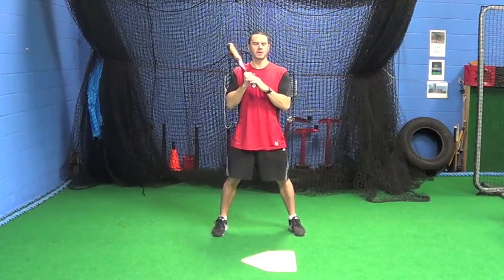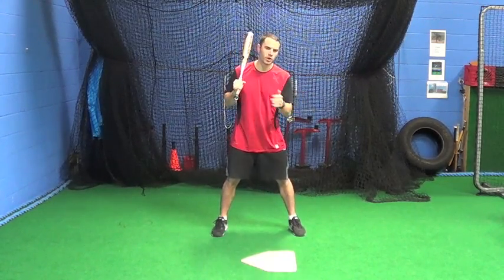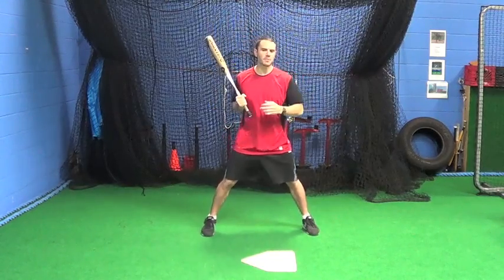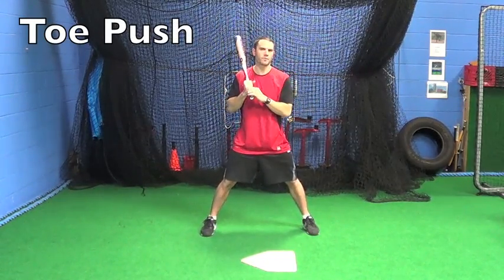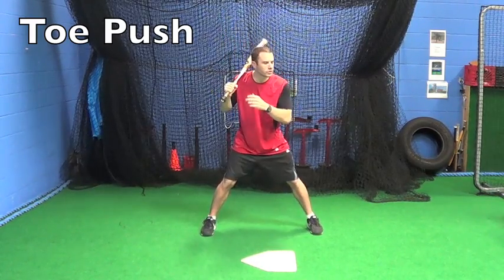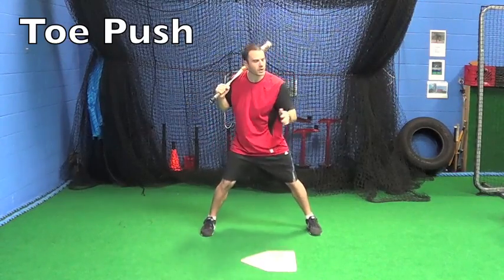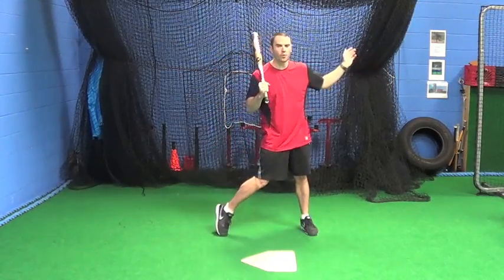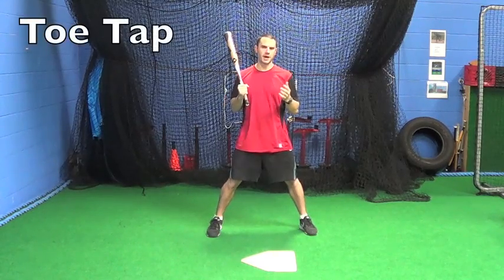Now, generally speaking, there's three different ways that you'll see pro hitters load up, and the first type is a toe push. Albert Pujols would be an example of a player that utilizes a toe push. Here, all you do is show the bottom of the foot to the pitcher. So, back, forward.